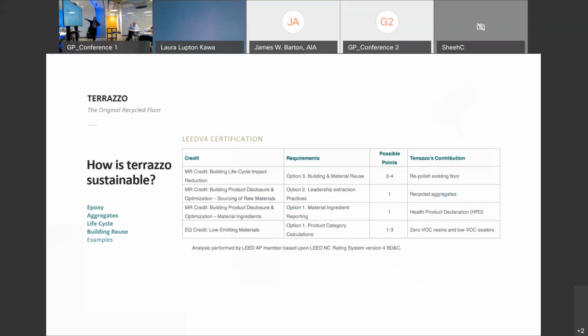So here we have a brief overview. We've talked about a lot of these already, the potential LEED credits based on B4. Repolishing existing floors is a potential for 2 to 4 credits. The use of recycled aggregate is 1 credit. Health product declarations and environmental product declarations, those are material ingredient reporting credits. And then the zero VOC and low VOC sealers for low emitting materials have a potential for 1, 2, 3 credits there.